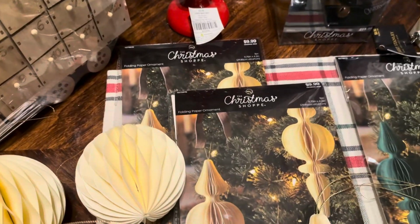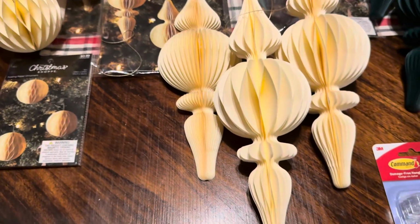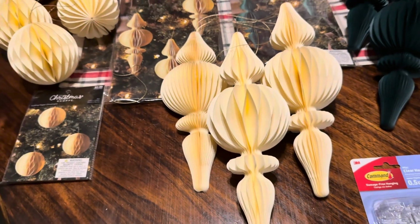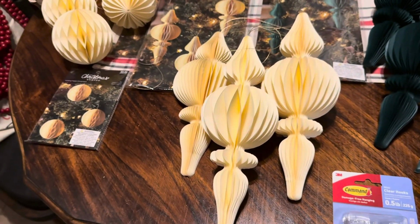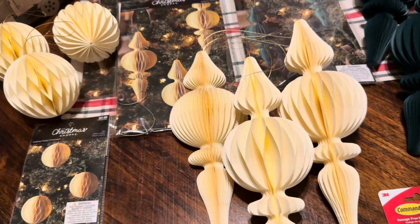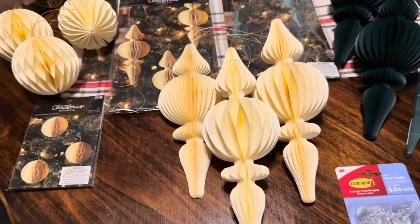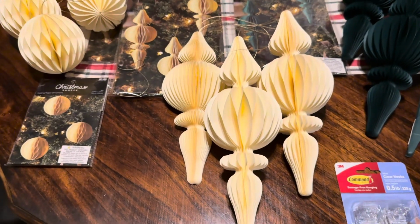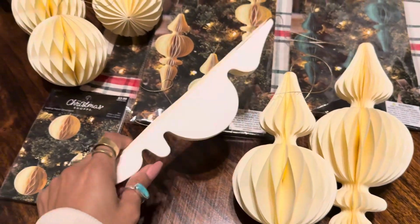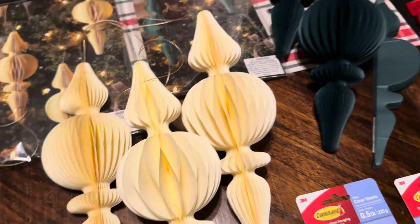Next were the Christmas shop paper ornaments. Now, I saw these whenever they were in the store for regular price, and I was really tempted to get them, but I was like, I'm not doing that. Not $10 for 3. And then when Christmas is going to be 50% off, it would have been $5 for 3. I still didn't get them, but I was willing to pay $1 for 3. And they actually have a magnet here in the back. On the back side, there's a magnet that keeps it together.